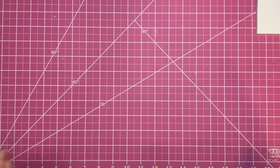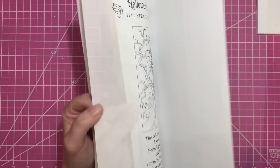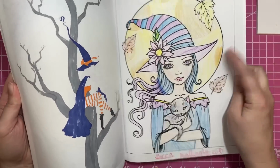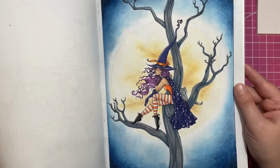Okay, and then I have The Halloween Coloring Book by Molly Harrison. This is one of my very first coloring books, and I have some pages in here where my daughter has colored as well. But I have this one, which I really like.